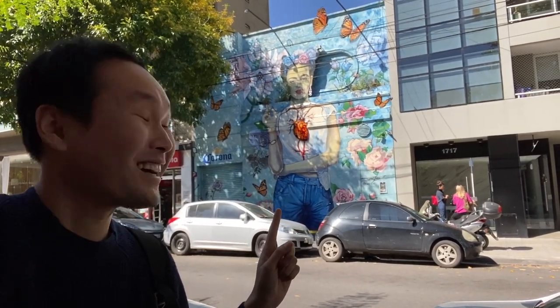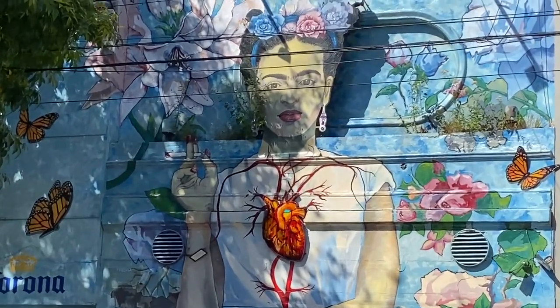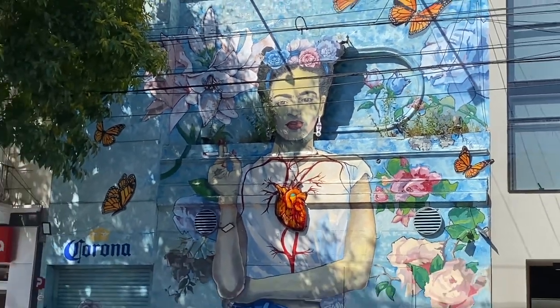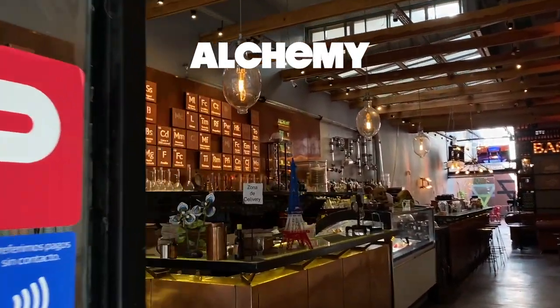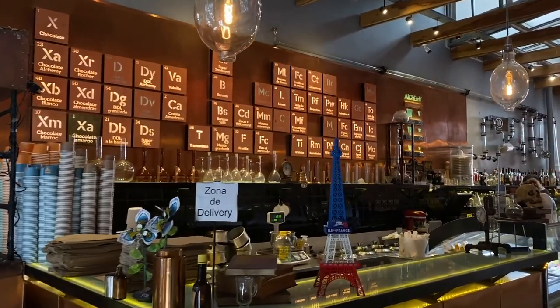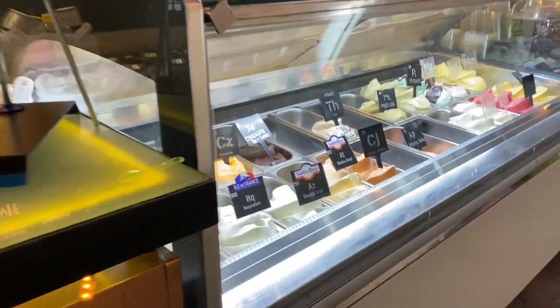This is gorgeous. A whole mural for the Cajo. Wow. And the heart. Alchemy is this ice cream parlor slash bar slash cafe with a really cool chemistry theme going on, even to the point where, look at this, on the wall are drawings like Da Vinci. It's so cool, such a cool setup. Like the skulls here.